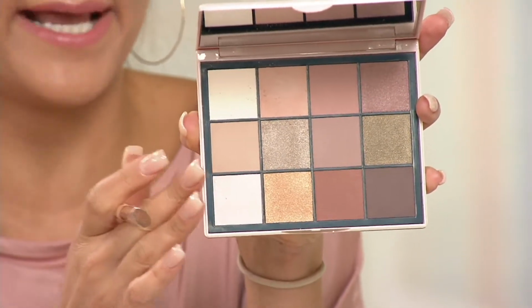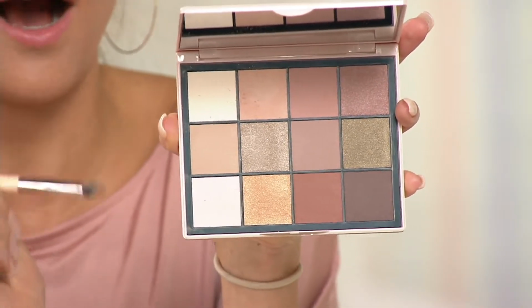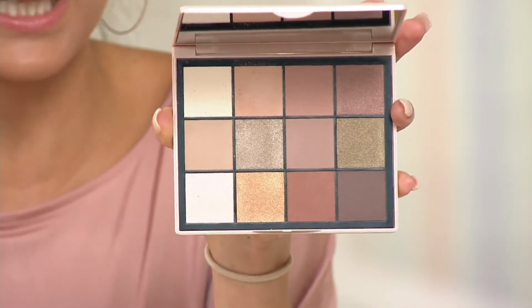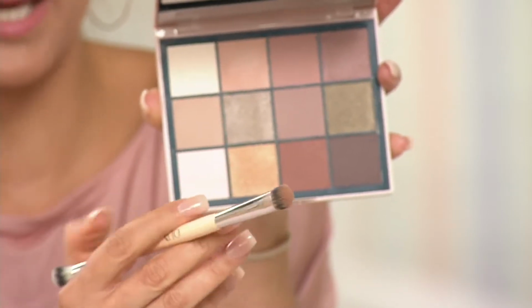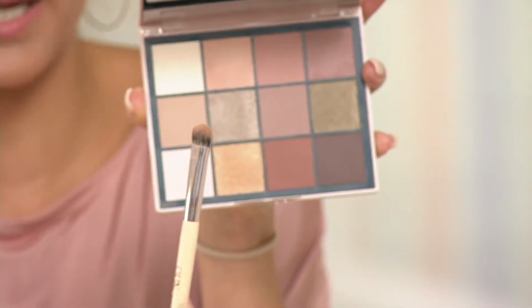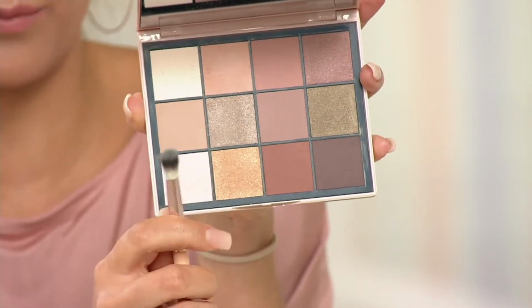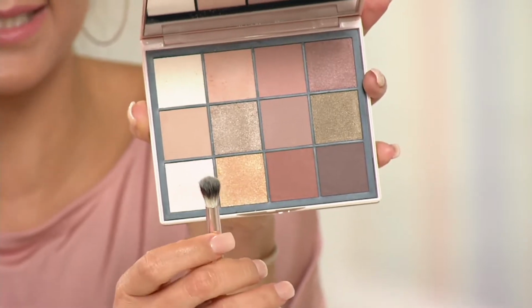So you get the amazing, vibrant wear of a cream, but with the ease and blendability of a powder, because everybody loves applying powder eyeshadows, they're the easiest to use. And then you get the double-ended brush. I'm using this flatter side, which is a little more dense, to lay down that base shade, and then we have a fluffier tapered end for blending into that crease.